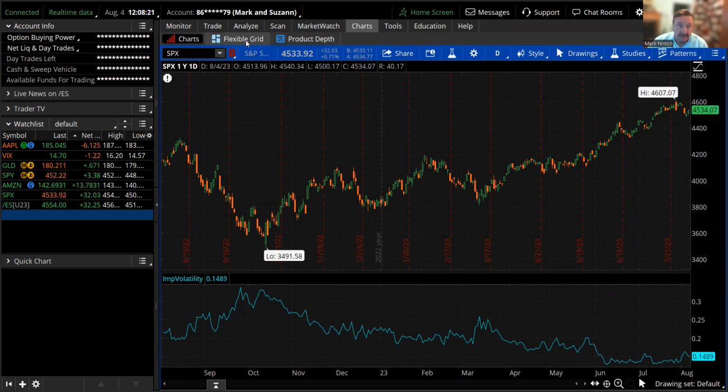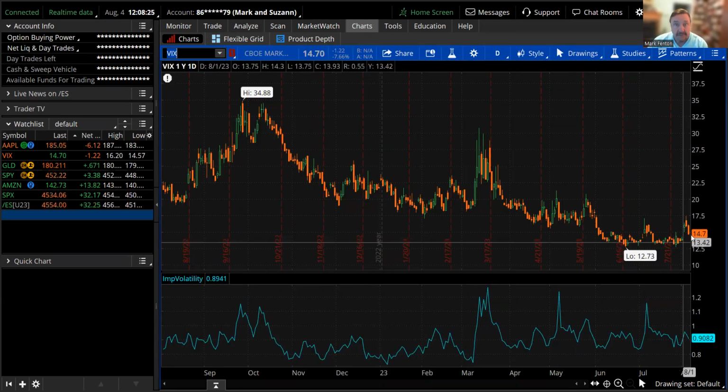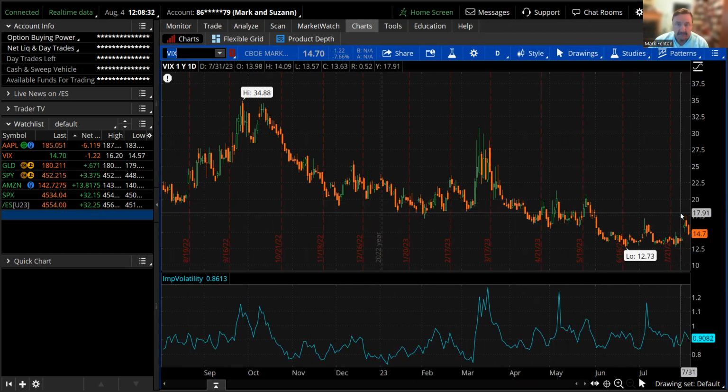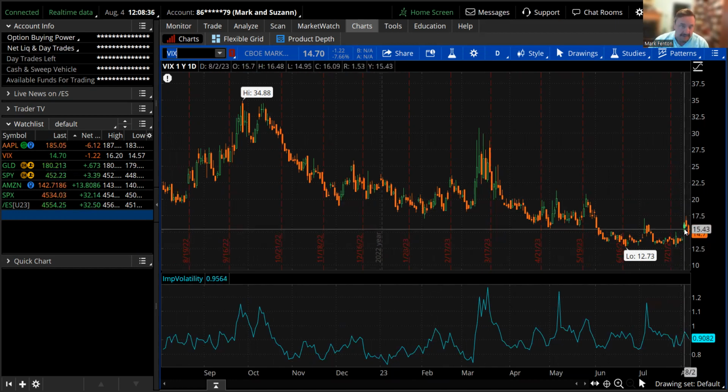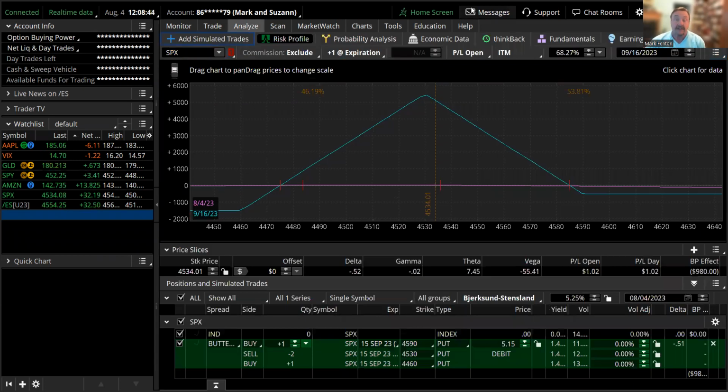Let's go over and look at the VIX real quick. The VIX also finally perked back up a little bit, but it's still in the lower part of the range. Look here, this is the last year. And you can see we're still well ensconced in the lower part of the trading range. So let's go back over here to SPX and let's talk about a trade we might look at on Monday.